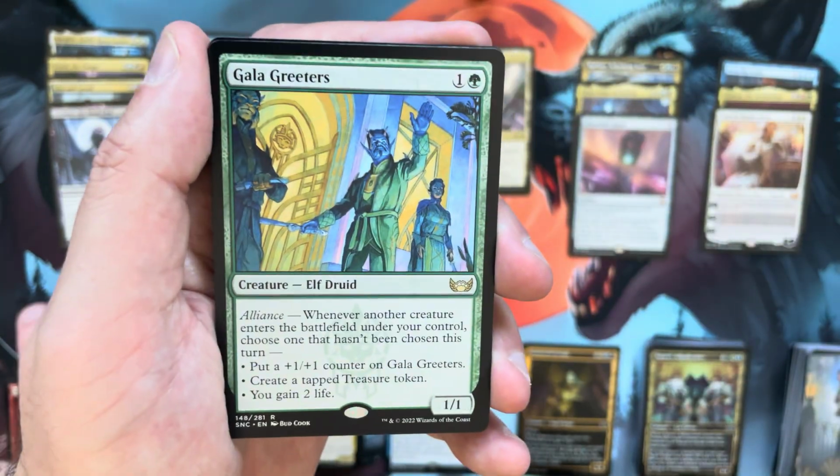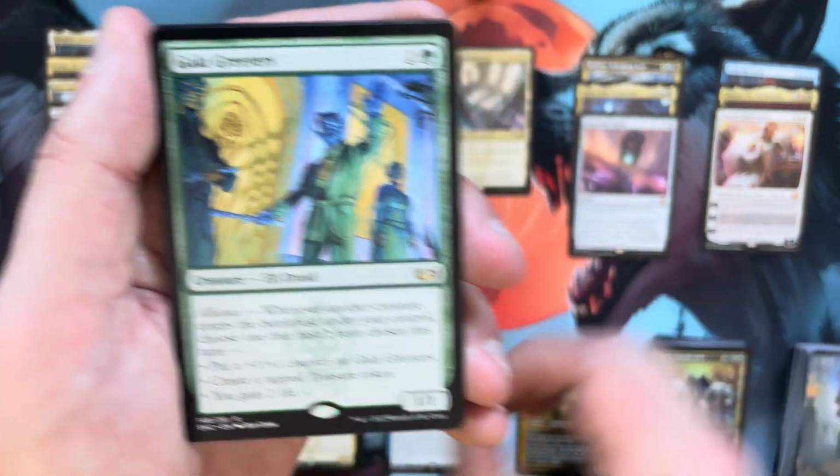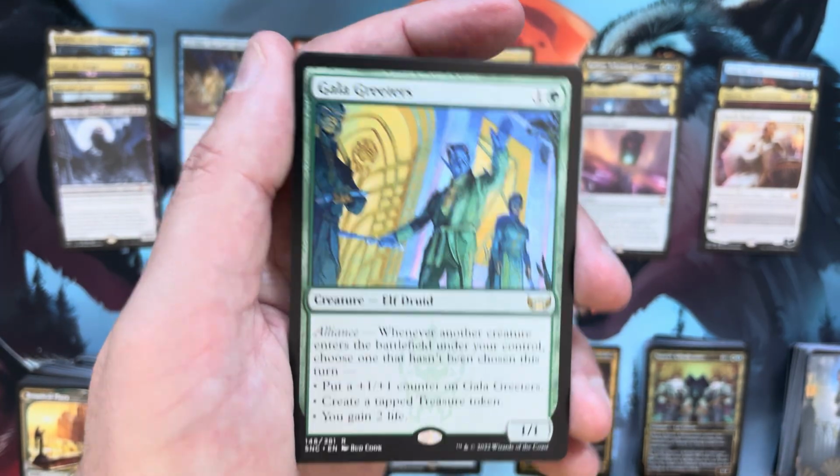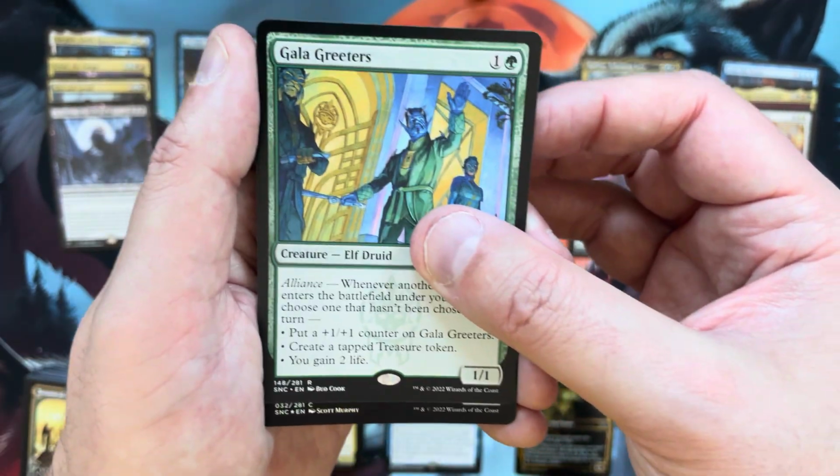Botanical Plaza, Gala Greeters, why not? Actually a strong card, but the fact that every box topper was also a Gala Greeters is like, well, they're pretty plentiful.